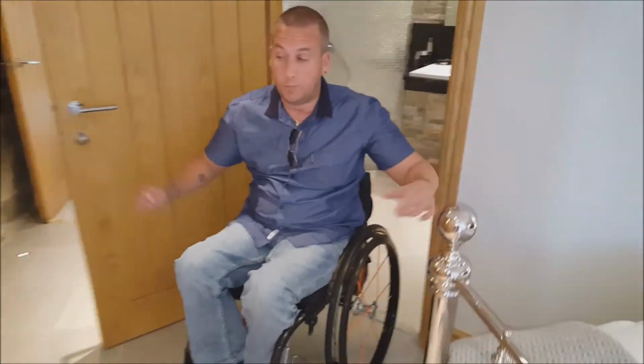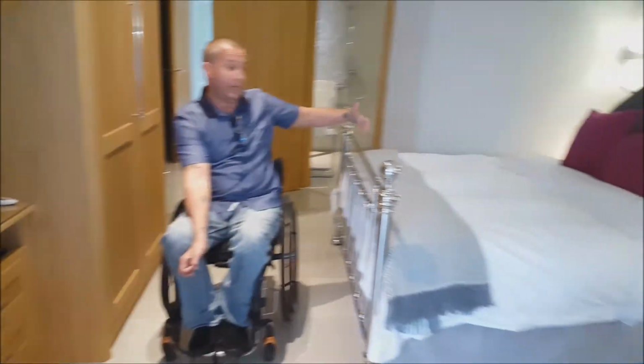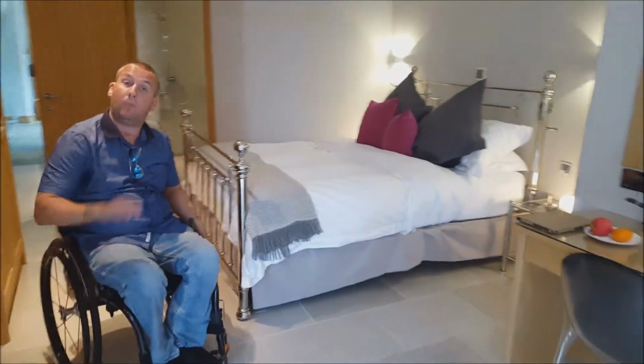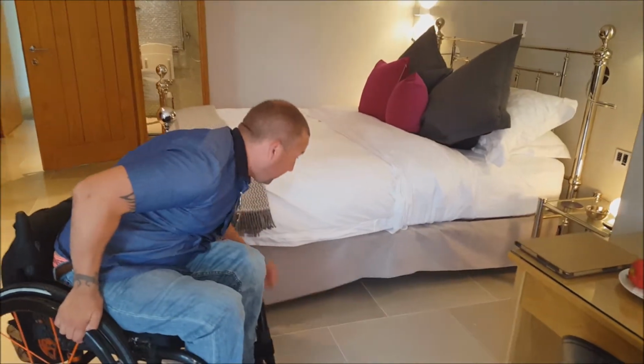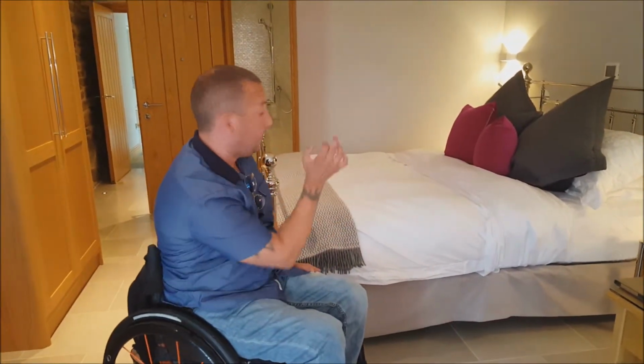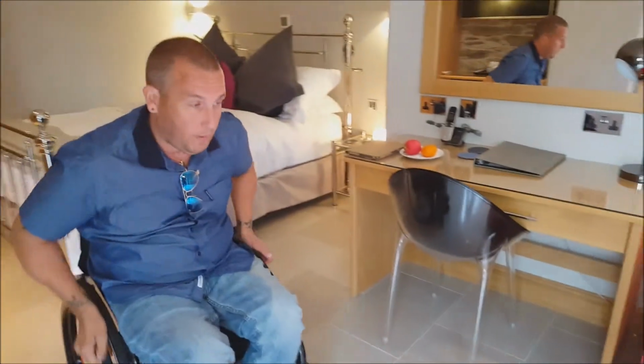Coming through, we've got a nice big bedroom. Again, lots of nice space. Easy access around the bed. For those that might need hoists to get in and out of the bed, you've got space under there, you can easily slide a hoist in, the bed can be moved if needed. Again, going through, lots of space, lots of room for a nice sofa bed for a carer or a family member.